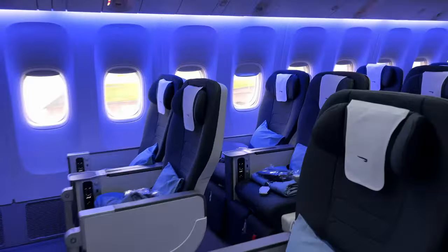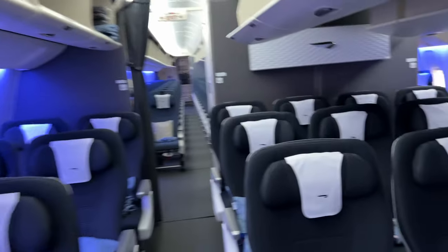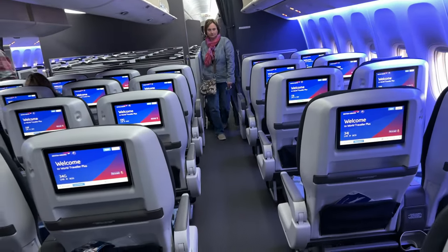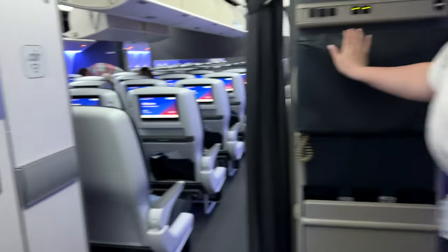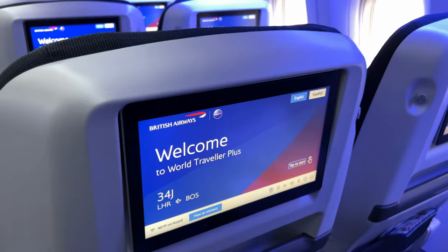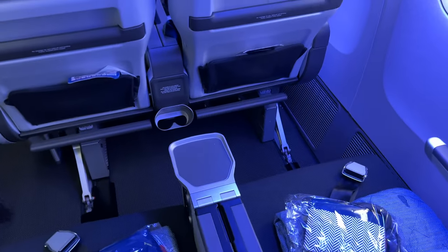Here's the next level up, I think this is Economy Plus here. What is this, Economy Plus? Yes, this is World Traveler Plus. On the website, it would have been called World Traveler Plus or Economy Plus? Yeah, that's what it was called on American. So if you're flying British, it's called World Traveler Plus. If you're flying American, it's Economy Plus. But you can see, seats are good.